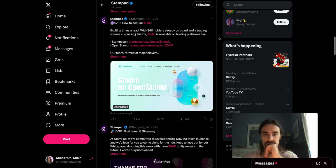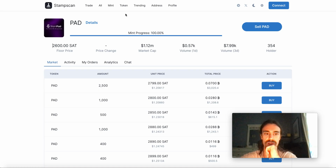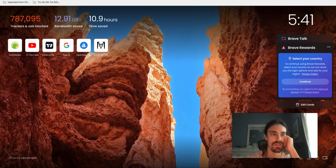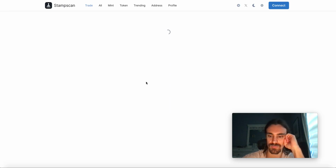I think runes are probably gonna have their moment. Runes are gonna take off. I think SRC 20s at some point really are gonna take off as well. We just had Binance list Kevin and or Stamp, which if I pull these up too, these are just some of the OG Stamp tokens.